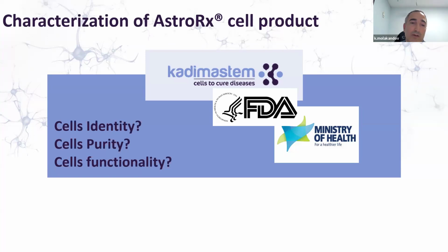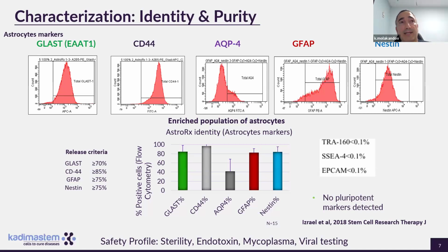We had to show to the regulatory authorities the characteristics of our cells in terms of identity, purity, and functionality. As you can see, from the characterization of the cells by identity and purity markers, the AstroRx cells have an astrocytic phenotype. They express GLAST, CD81, CD44, aquaporin-4, GFAP, and nestin. And we established the release criteria for these batches of clinical AstroRx. In terms of purity and safety, we don't observe any residual levels of pluripotent stem cell markers like TRA-1-60, SSEA4, or EpCAM. In addition, the safety profile of the drug product in terms of sterility, endotoxin, and mycoplasma and viral testing is clear.